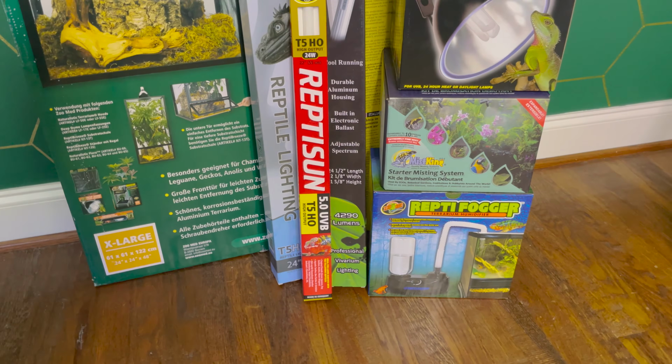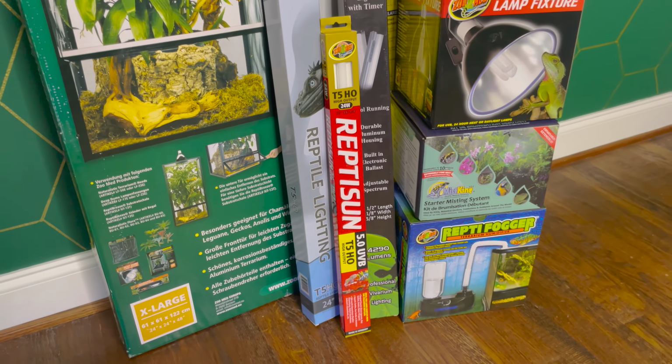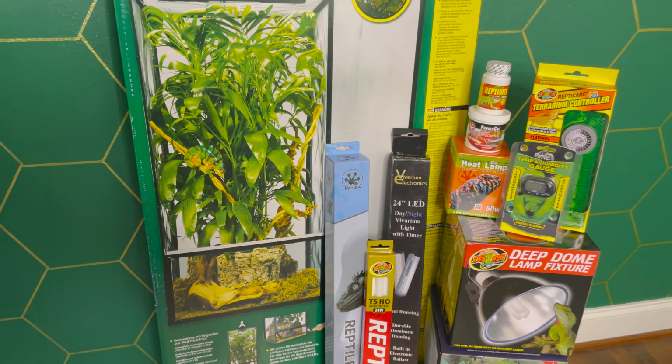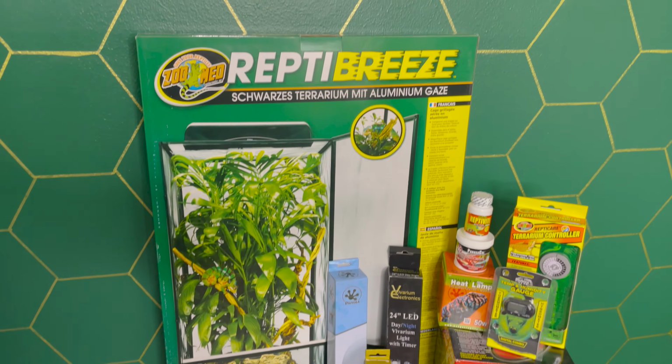So if you're rocking an enclosure that's smaller than a 2x2x4, I would encourage you to check out the shopping list on my website or even my chameleon kit and see if that's something that you can do for your chameleon, because really they need 2 feet wide by 4 foot tall for a veiled, panther, or Jackson's chameleon.